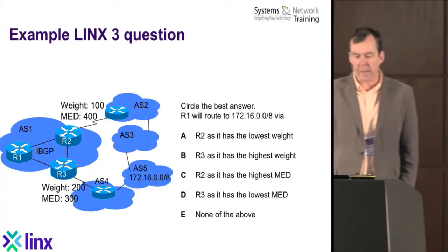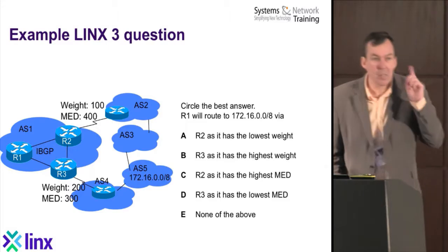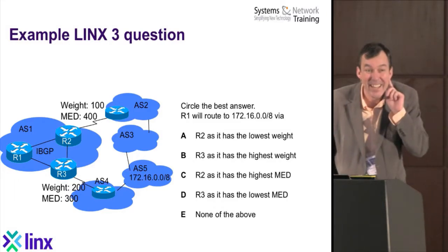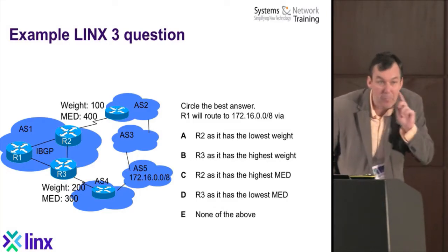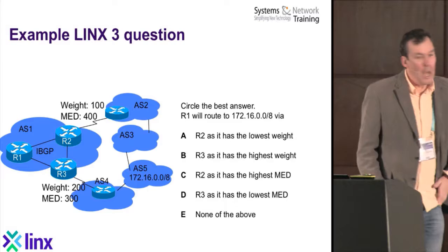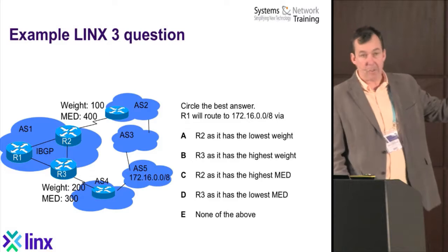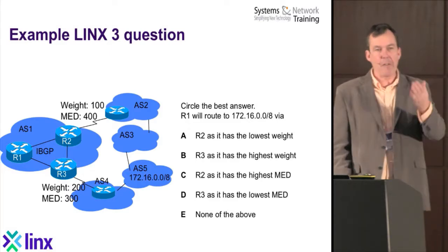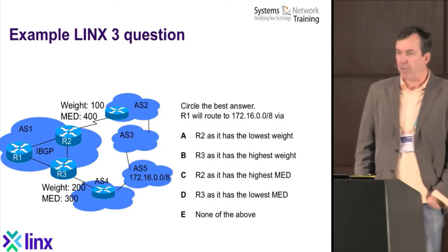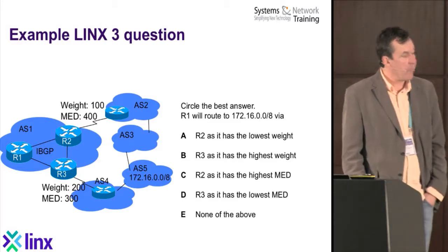But why will it route via router 3? Yeah, because of the AS path. I believe someone said it's the AS path. There are other things that could affect this, but basically the MED will not take precedence over the shortest path, and the shortest AS path would be via router 3.